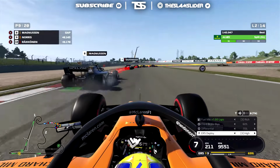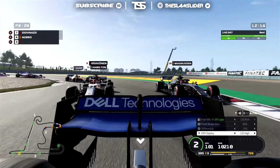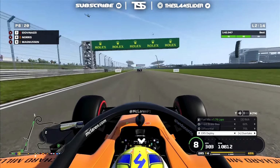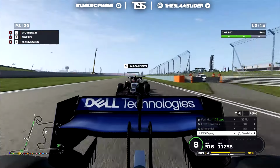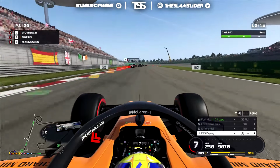But now we're going to try to get the position back by diving down the inside. He locks up, so he makes things easier for us, and we squeeze Magnussen so much that he's under pressure of Kimi Raikkonen. So yeah, very aggressive in these early stages of the Chinese Grand Prix. And now Magnussen is going to try something. He's going to try on the outside line.